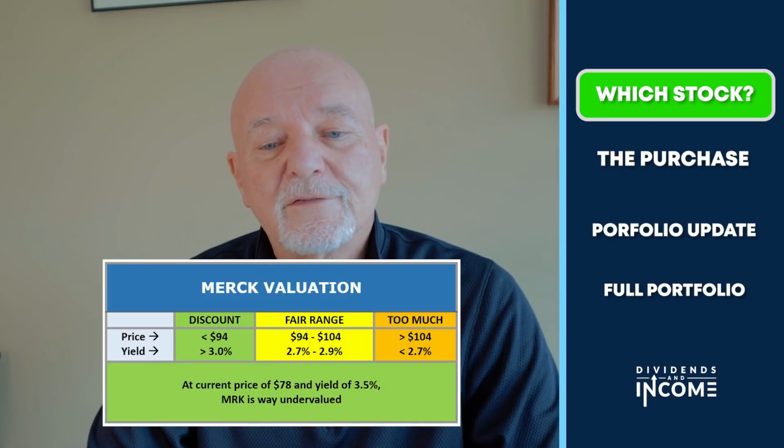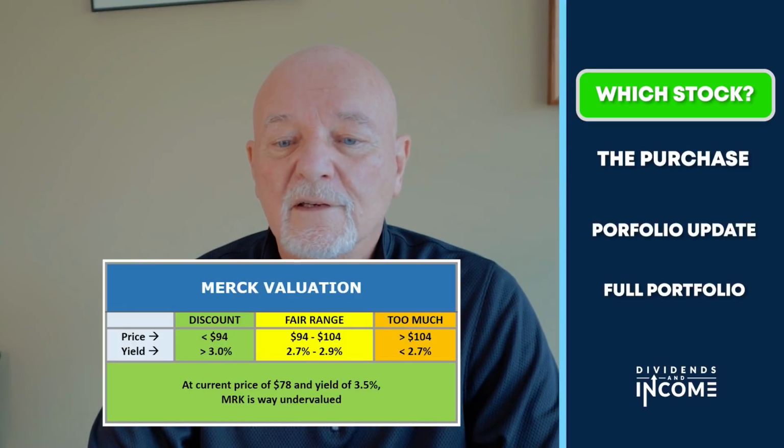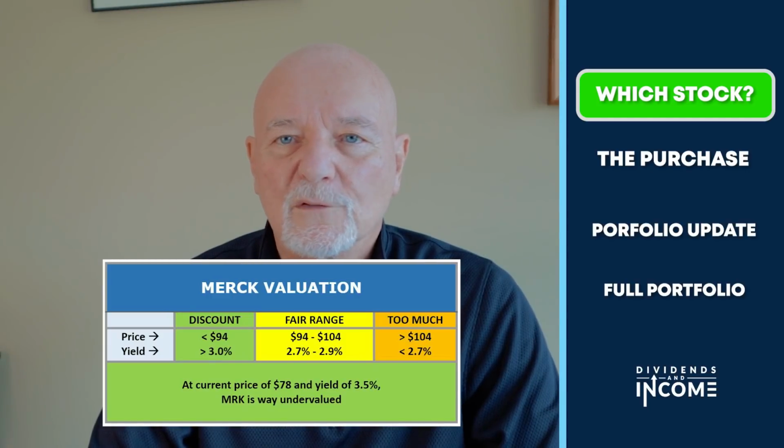Move your eyes to the left. I consider a discount price for Merck to be anything under $94, at which point Merck would be yielding 3% or more, as shown at the bottom of the slide. At its current price of about $78 and a yield of 3.5%, Merck is way undervalued. It's a great time to purchase it if you like the company and you like its prospects.